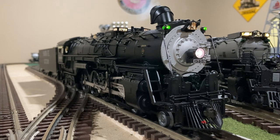Dispatcher here, you are cleared outbound, over. Copy that. I'm green, out. Dispatcher, air is made. Am I clear? Over. Affirmative, the track is yours, over. Copy.